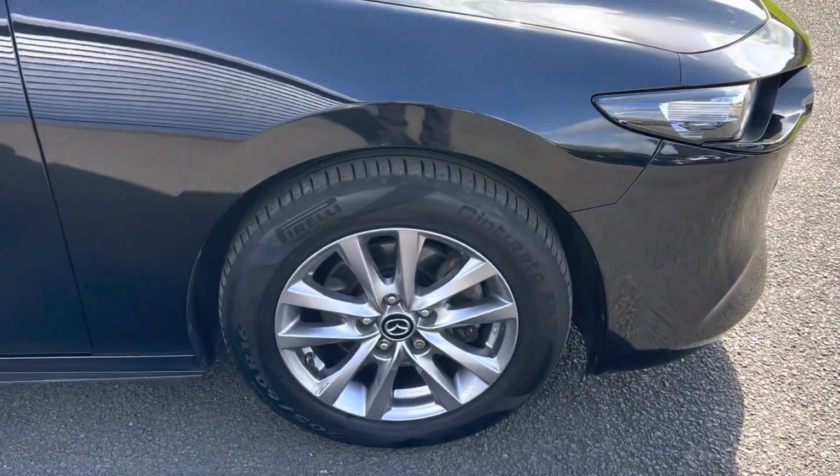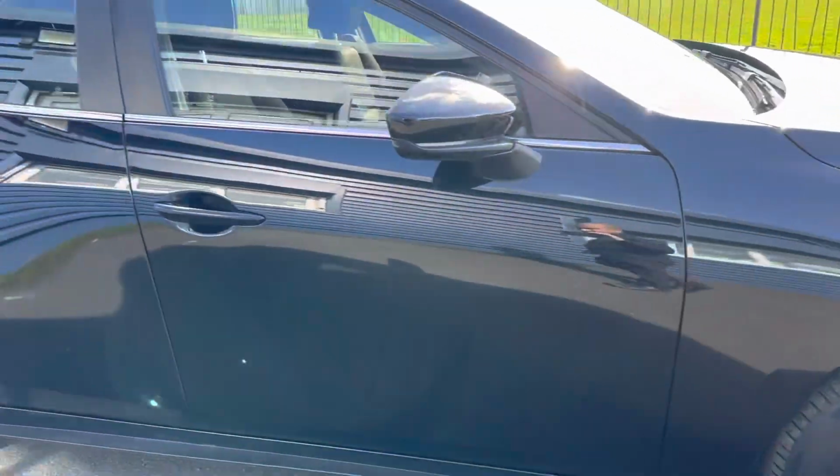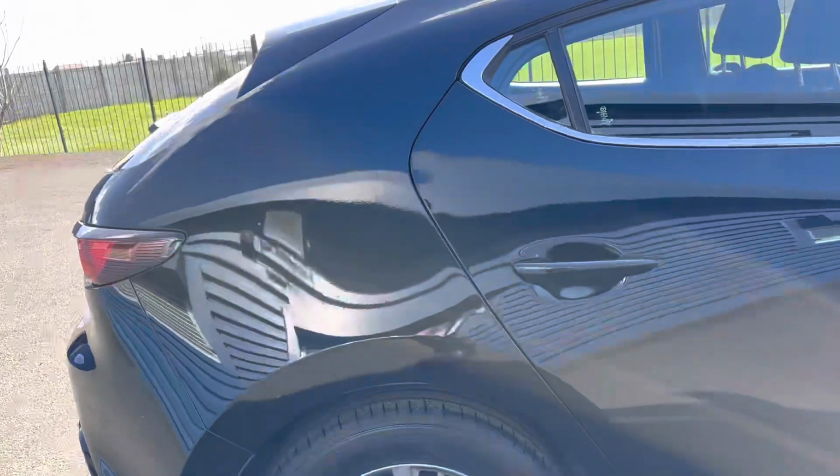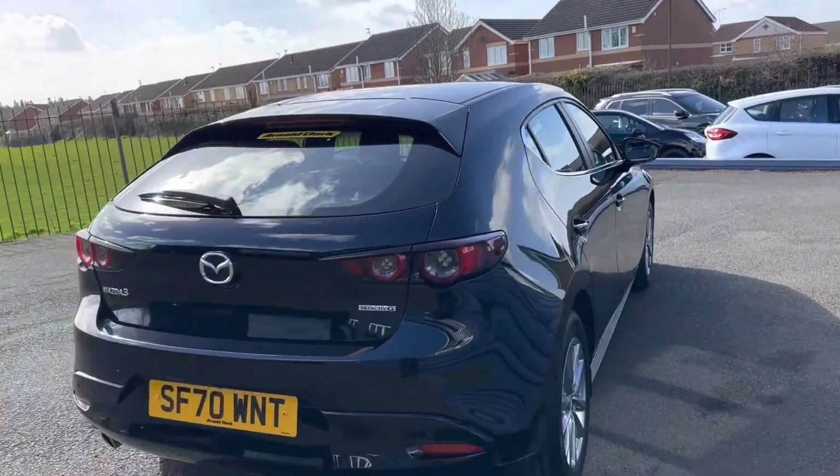It's got these 16-inch alloy wheels. They're like a silver or dark silver colour. I know it's got front and rear parking sensors. It's got a rear camera as well.